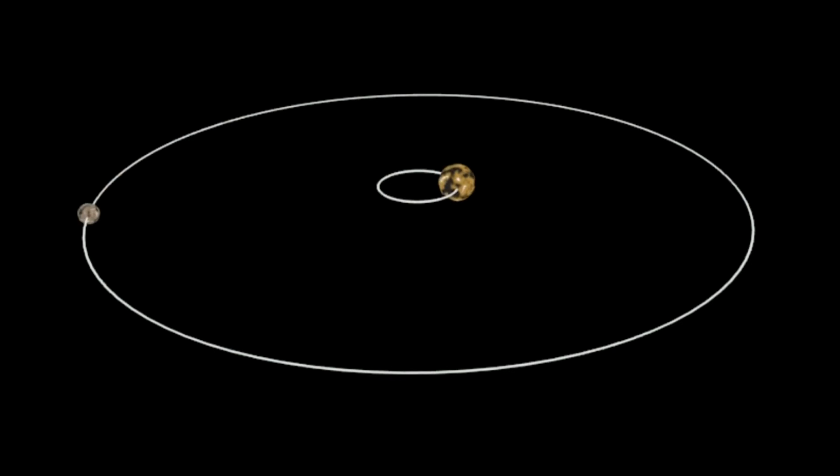Charon has been measured to be 1,200 kilometers in diameter and takes 6 days, 9 hours to orbit Pluto at a mean distance of 19,570 kilometers, so that Pluto is almost twice the size of Charon, and the system can again best be described as a double planet. Also, as was the case with the Earth-Moon system, Charon is locked in synchronous rotation with its parent planet.